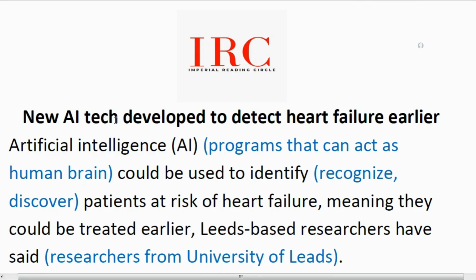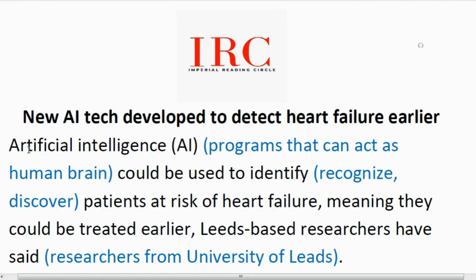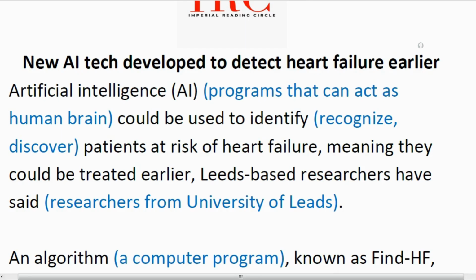New AI tech developed to detect heart failure earlier. It means new artificial intelligence technology has been developed to find out heart failure in advance. Artificial intelligence could be used to identify patients at risk of heart failure, meaning they could be treated earlier, Leeds based researchers have said. Artificial intelligence are programs that can act as human brain.